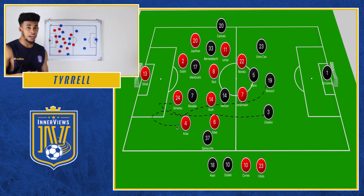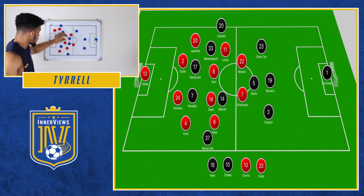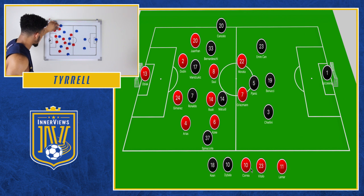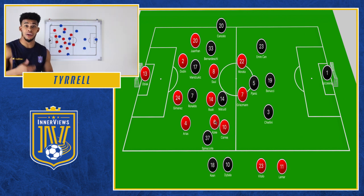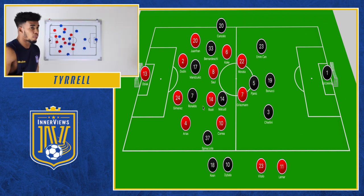Eventually, we did see some changes. We saw Lamar get removed for Correa, and we saw Koke move out to the left-hand side. Correa did offer a bit of a spark in the earlier stages, the first time breaking on the counterattack, but being ruled out for a handball.